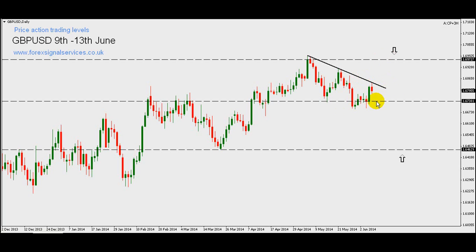To go short, if we were to look at this trend line as a bounce point, then look to go short under 167.38 with a price action candle all the way down to 164.62. The news out of GBP hasn't been that good the last couple of weeks, so this could bring on some nice downward moves. So the levels for GBPUSD will be shorting under 167.38 or long on a break of this trend line here up to the 170 area.